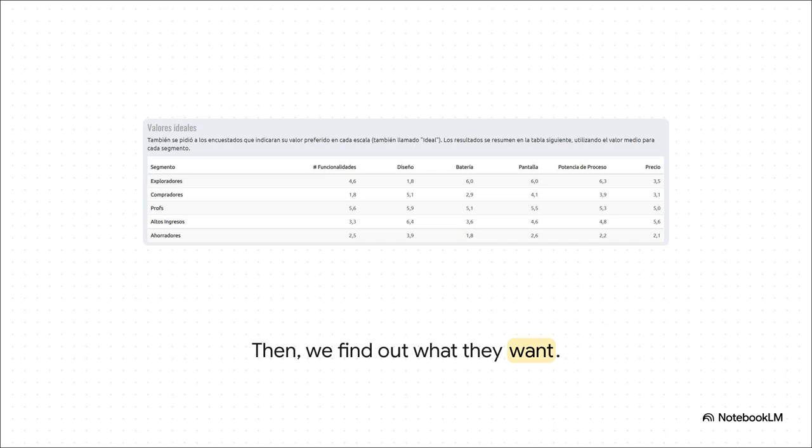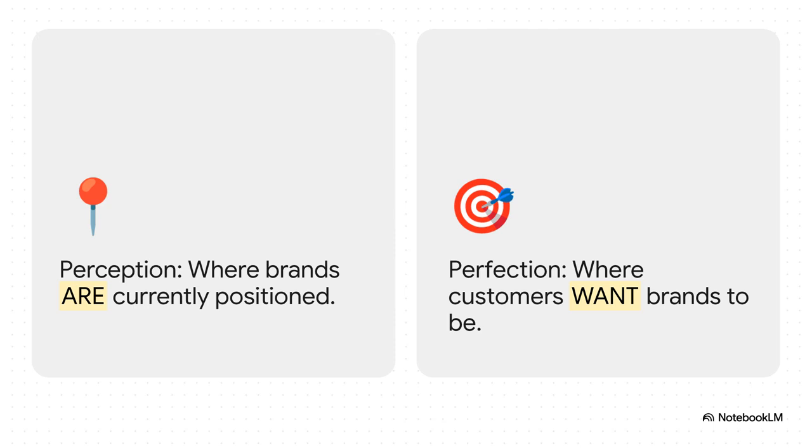And here it is, the second absolutely crucial piece of the puzzle. We don't just ask about the brands that are already out there. We also ask different types of customers. We call them segments, like explorers who might want top performance, or savers who care most about price, to describe their ideal product. You know, what would be the perfect combination of processing power and price for them? This is the perfection data. This is the treasure on our map. So it all comes down to this contrast, right?